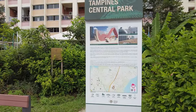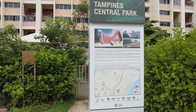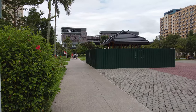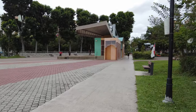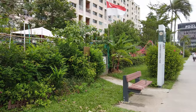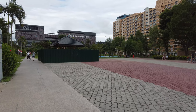I hope you've enjoyed this walk around Tampines neighborhood from Tampines East MRT to the Chinese Temple and to the shopping centers, our Tampines Hub at the background there, and then here to the park.